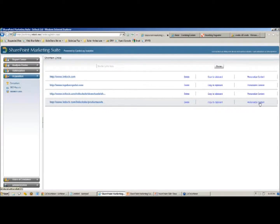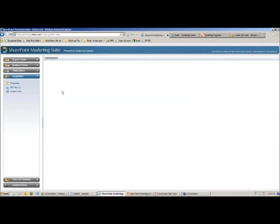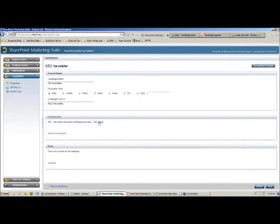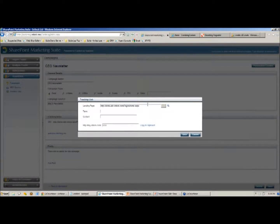So in order to do that, I'll jump into the acquisition area of the SharePoint Marketing Suite. And here I'll share a few different tools that we offer to help with our marketers' acquisition of users. So here in the Shorten Links module, all a marketer needs to do is enter a long URL into this bar. And then we can automatically get a very short friendly URL which will redirect to our long URL. So if you're using Twitter, where you need to use very short URLs, we can do that here very easily.